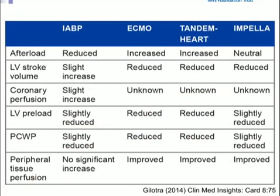The different tools that we have at our disposal provide different levels of support, different physiological benefits to each patient. So, for example, the balloon pump reduces afterload, whereas ECMO, particularly peripheral ECMO, increases afterload. Coronary perfusion is broadly unknown. Preload can certainly be reduced in patients on ECMO as we're taking blood from the right side of the circulation directly to the left, etc.